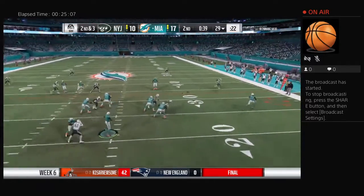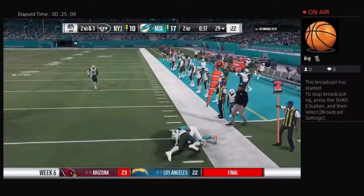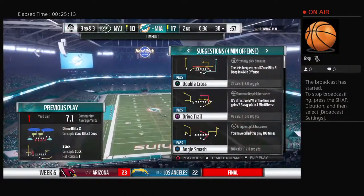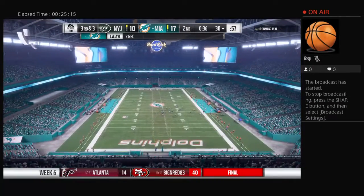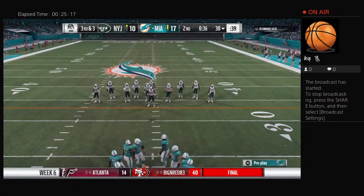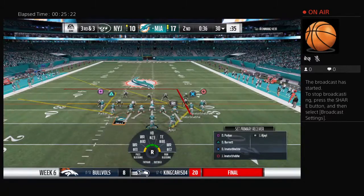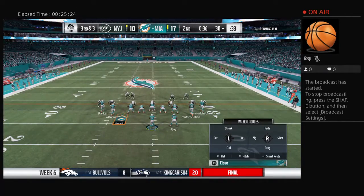They're going to look to throw. Out to the flat. That's complete to his running back. Now the Jets are going to burn another timeout. So that means they're down to one remaining here as we head toward halftime. The Dolphins on third down. They've hit 2 for 4 thus far. This time it's 3rd and 3.